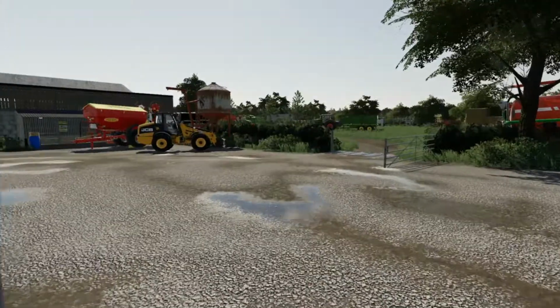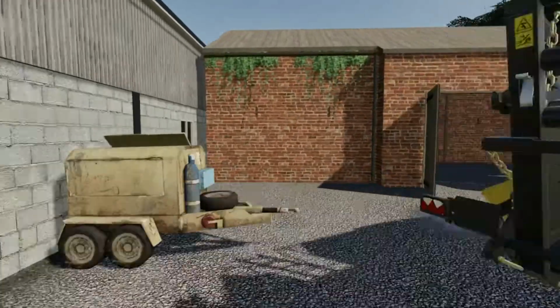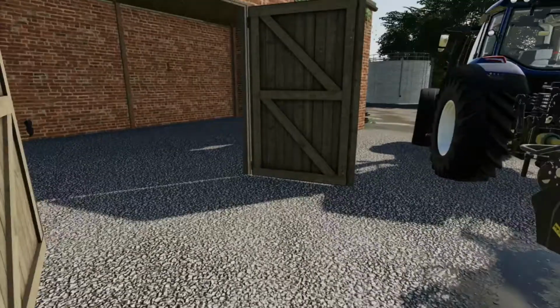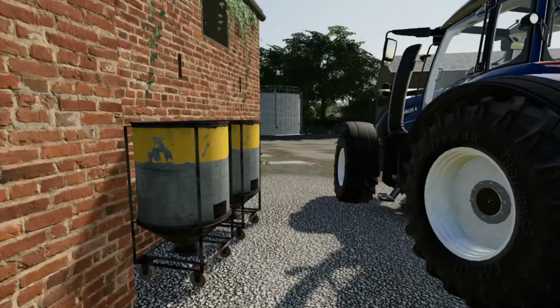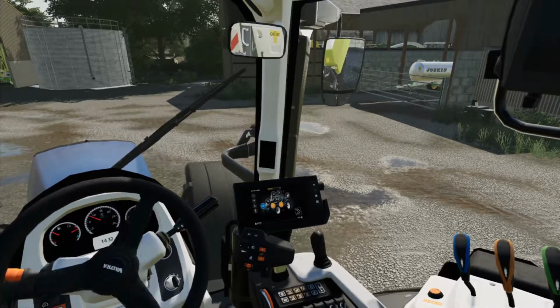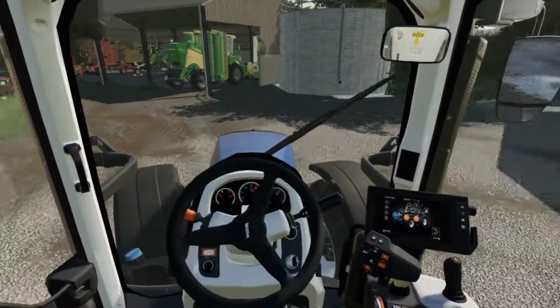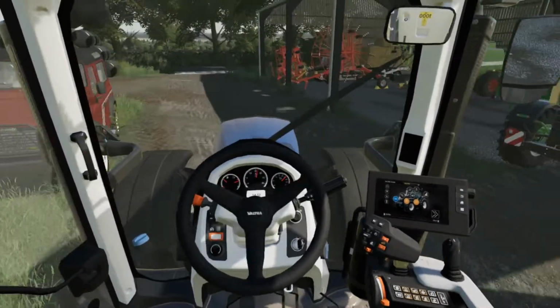So yeah, we're going to jump into the vault truck and go and do that baling in the field. So yeah, it's 2:32 in game.